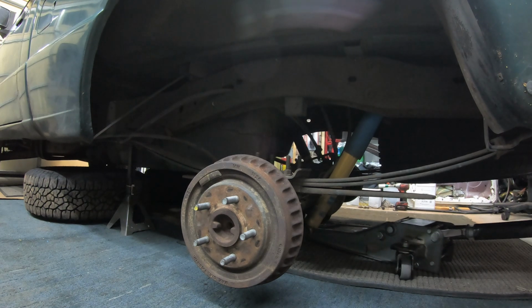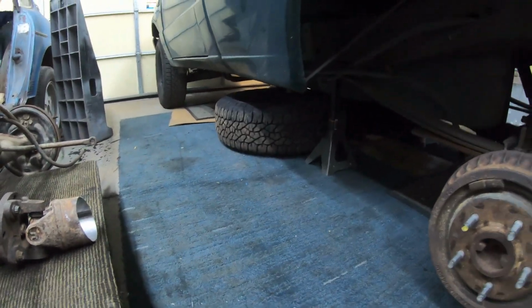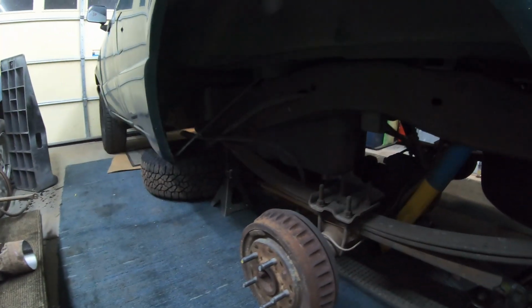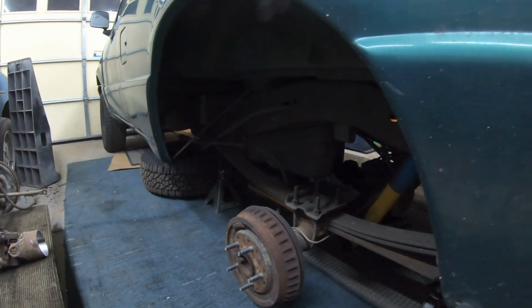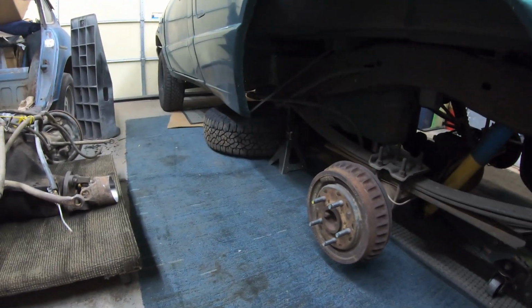Okay. Well, it doesn't drop all the way to the ground, so that's good. It's pretty sturdy. Another thing, anytime I jack up a car, always keep a wheel and a rim under there. If this thing were to fall off those jack stands and come crashing down, that wheel can save your life, at least from not getting crushed underneath.